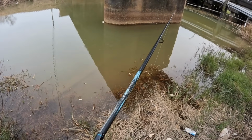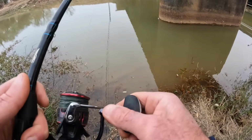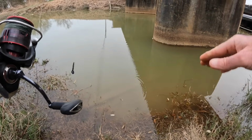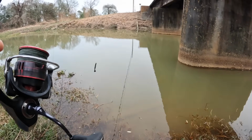Structure is a good thing though, but it's always nice to know where that structure is. Yeah, there's structure there. Yeah, that was not a bite. There's structure, and I think there is a vacuum or a chasm underneath it, because this went into that structure. So fish could hang out there.